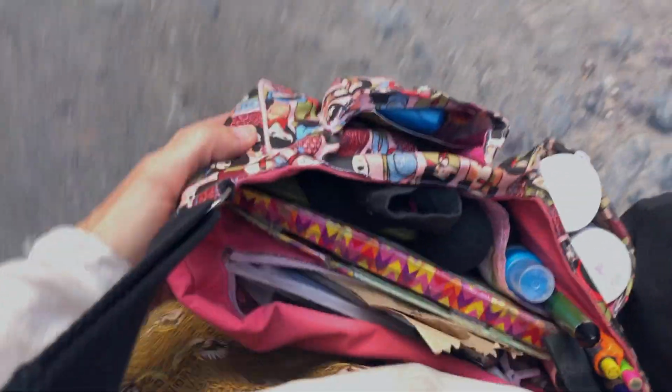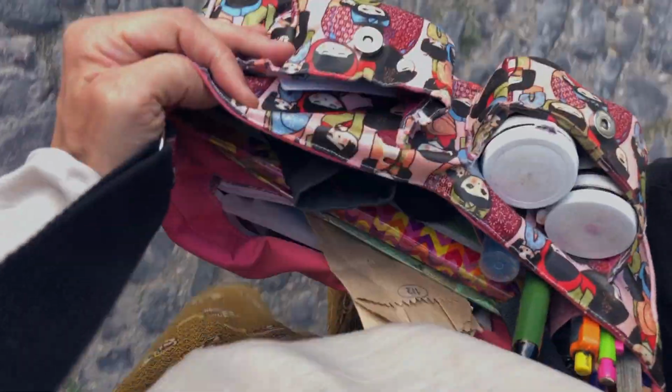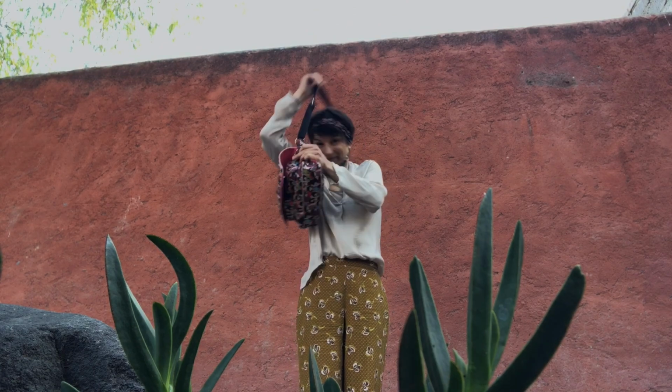it's the most lightweight bag I ever had. I mean, when it's empty. So I guess it's also the most lightweight bag I ever had with the supply inside.